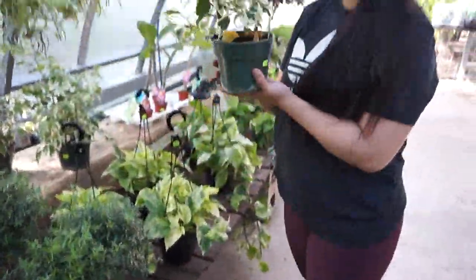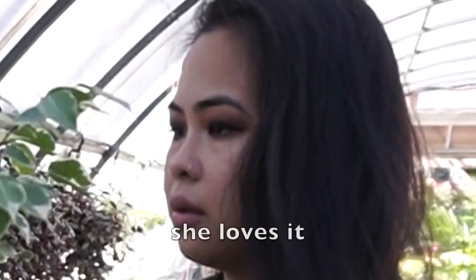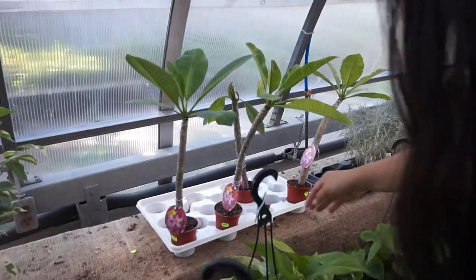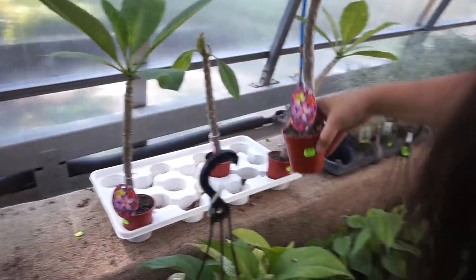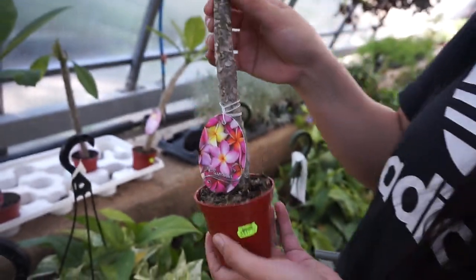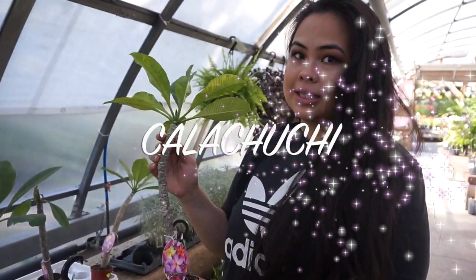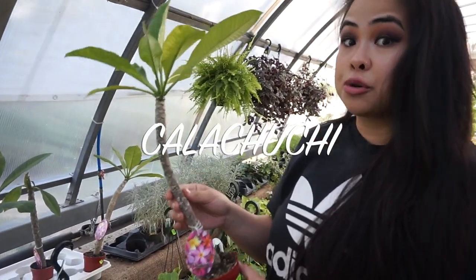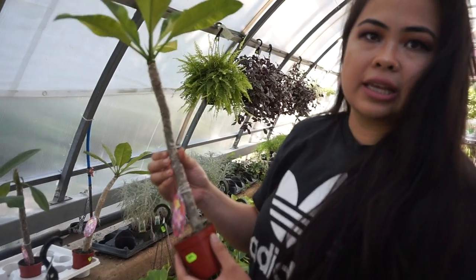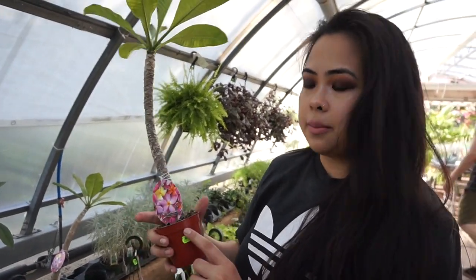That's a whole ass tree. Oh my god, I love it. I kind of want to buy it to match my Audrey. What is that? These cutie patooters. They're so cute. Plumerias, but in the Philippines we call them kalachuchi. Kalachuchi. Yeah, and they become like giant trees, right? Yeah. This is native to Hawaii and just outside. It looks very Hawaiian.